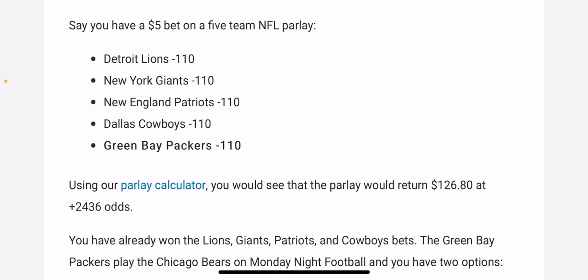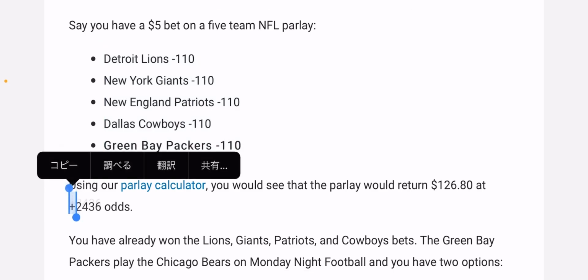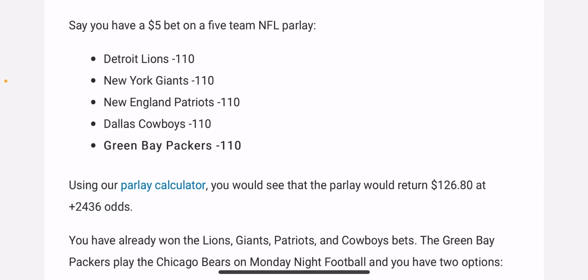If you want to do that, like let's say you have a parlay like this, your 5-legger, and you're like, you know what, I don't like 5-leg parlays. I mean, obviously the odds are really good, that's why you get these plus 2,436 odds. But they obviously have a lower chance of hitting because all 5 of these have to win.